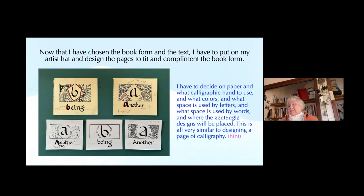I have to decide paper, what calligraphic hand to use, what space is used by the letters, what space is used by the words, and where the Zentangle designs will be placed. This is all very similar to designing a page of calligraphy, or a book, or a broadside, many, many things.